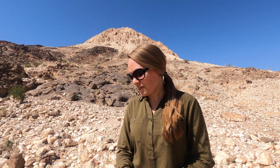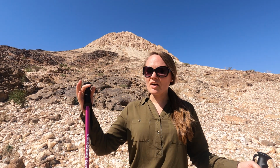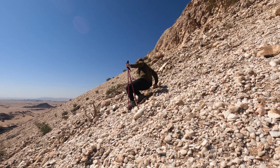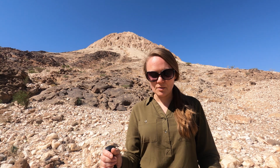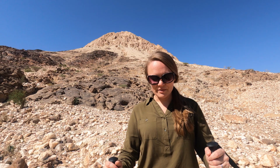We're almost off the mountain, and I have some tips for you if you want to try this on your own. So I recommend using some hiking poles. They're not necessary, but they were really helpful to brace yourself when you're sliding down a little bit of the loose rock, or even when it was nice and firm rock, you could use it to stabilize yourself.